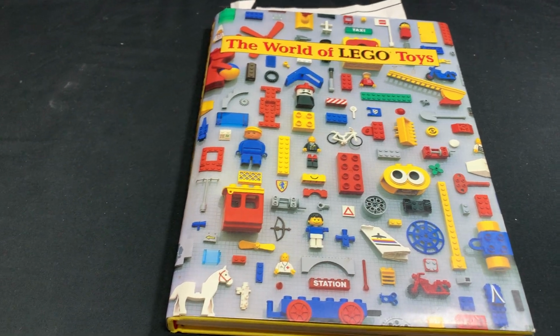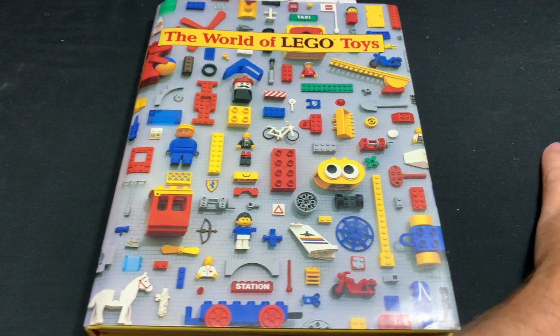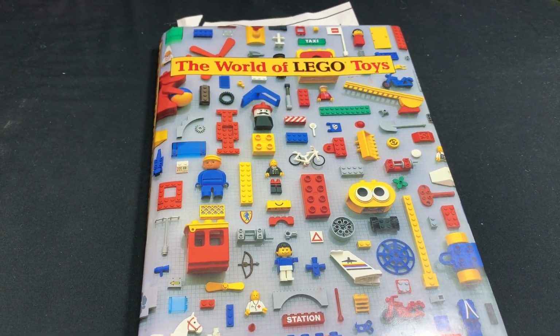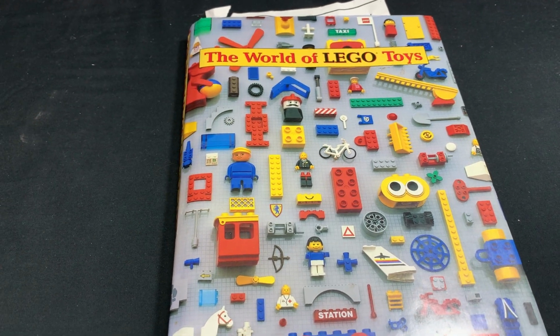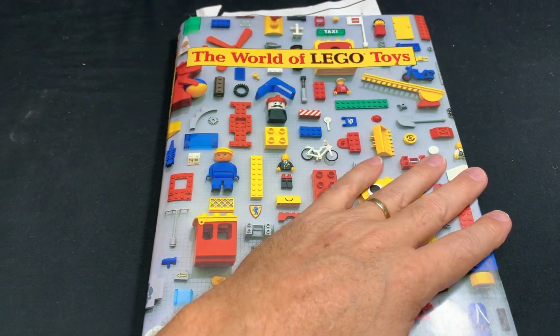Okay, this whole video is going to be handheld because that's the only way I can get this whole book into the picture. So I mentioned the Villa of Insanity in my last video, and I tried to show you a picture of it from this book. It's called The World of Lego Toys.